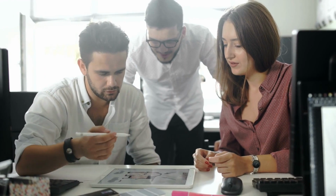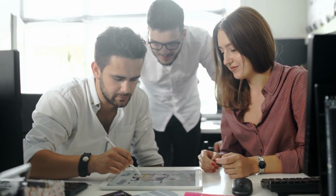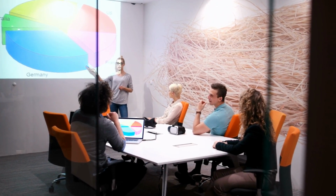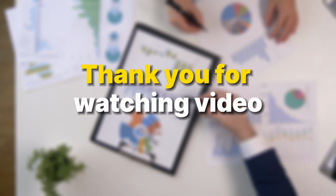By following best practices and implementing sound strategies, organizations can maximize the impact of grant funding and achieve their mission-driven goals.